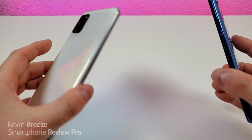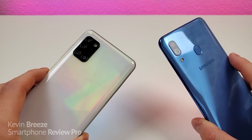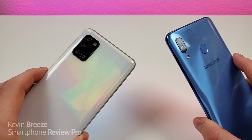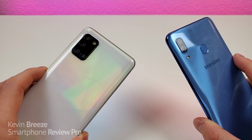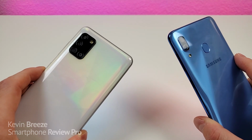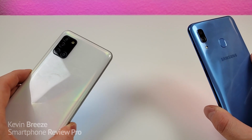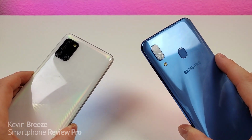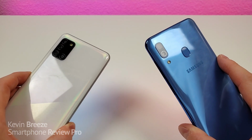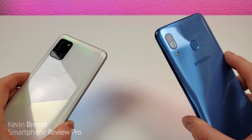Now also on the back of the phones are the camera modules, and there are certainly some very big differences here. So with the Samsung Galaxy A31, we're getting a quad camera setup. We're getting a 48 megapixel main camera, an 8 megapixel ultra wide angle camera, a 5 megapixel depth sensing camera, and a 5 megapixel macro camera, compared to the A30 where we're getting a 16 megapixel camera, which is actually a very wide camera for a standard camera, and then we're getting a 5 megapixel depth sensing camera, which is also an ultra wide angle camera.